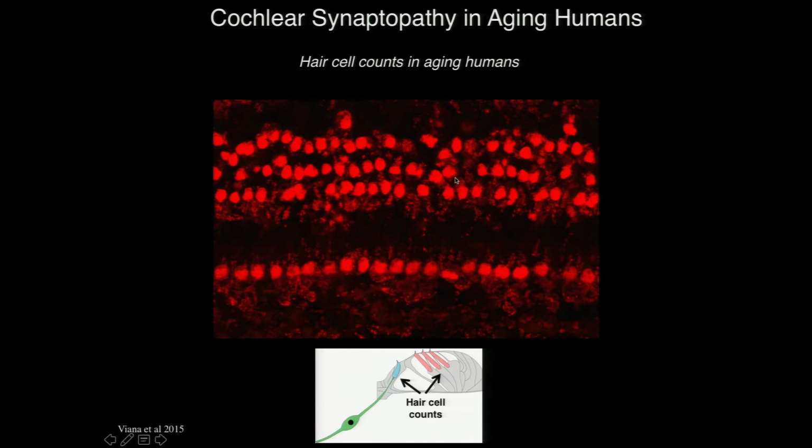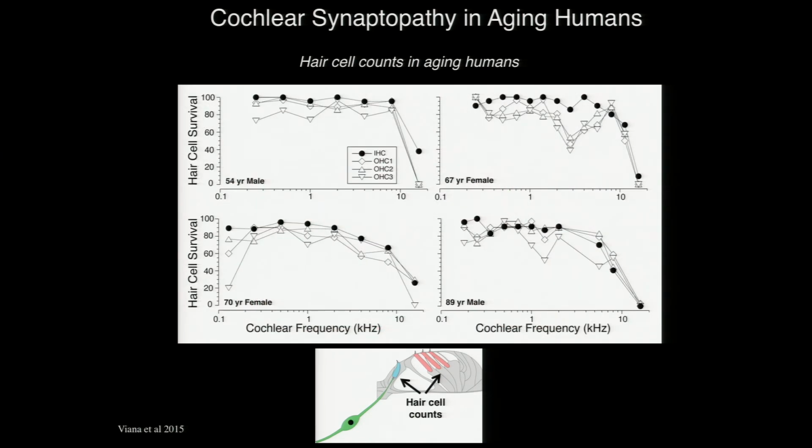So here are 4 example cytocochleograms of these, quote, normal aging humans, and I want you to pay particular attention to this one. This is the oldest one in our sample. It's an 89-year-old, and you can see that out to the 2 kilohertz region, at any rate, in this particular individual, 80 or more like 90% of all the hair cells are still there. So there's no hair cell lesion in this individual.